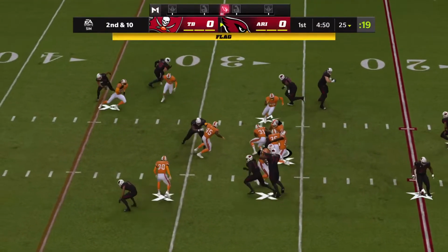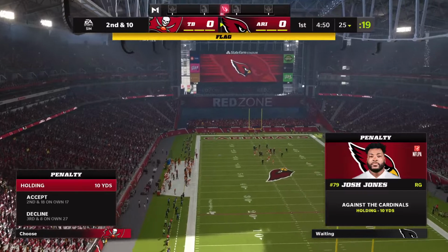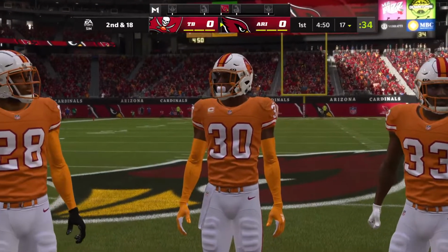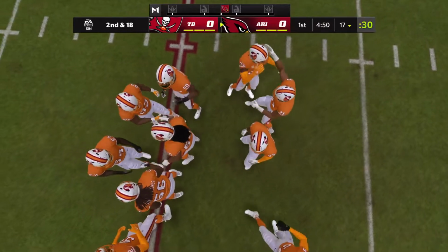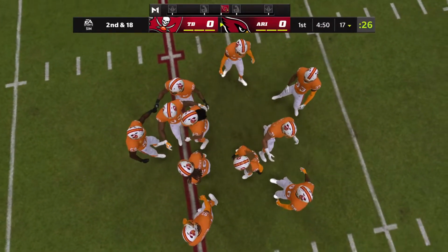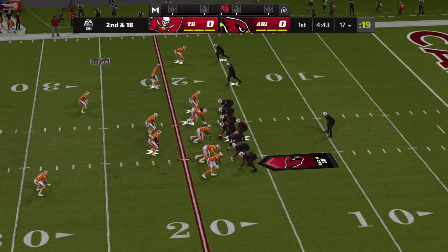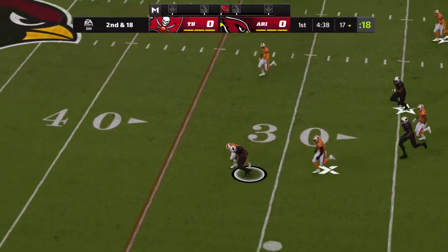Now the first carry for Chase Edmonds. And he's going to have just a couple here with a marker on the field as well. So this will be accepted as it moves the offense backwards. They'll come up now on a 2nd and long after the hold. Running left, here's Edmonds. Finding room at the 30.